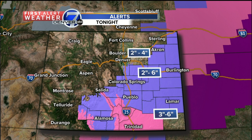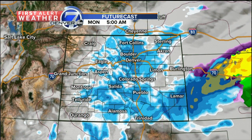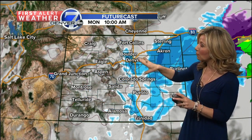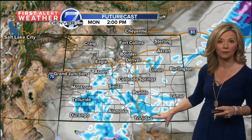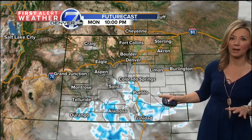You'll find some heavier snow continuing across parts of southern and southeastern Colorado. And here's what that looks like on Futurecast. We get light snow for the next few hours. By about 10 o'clock, most of that snow is mainly going to shift south and east of town. And then we'll continue to see some snow across southern Colorado through the afternoon and evening, although it's going to be a lot lighter by that point.